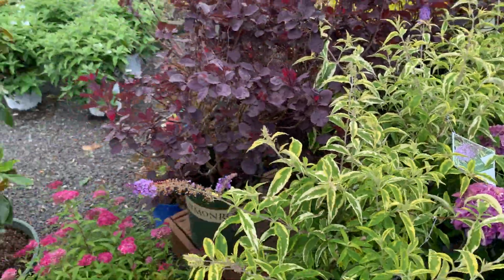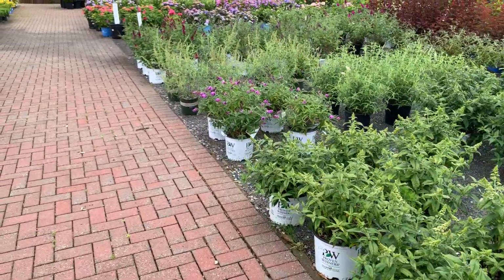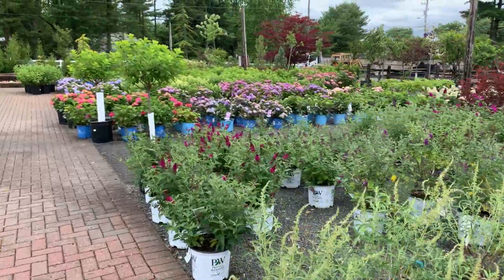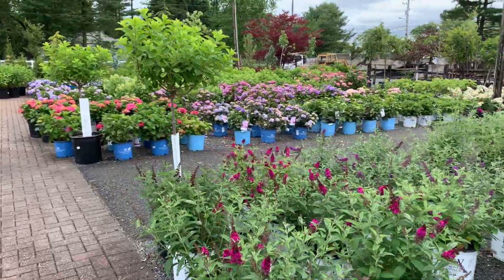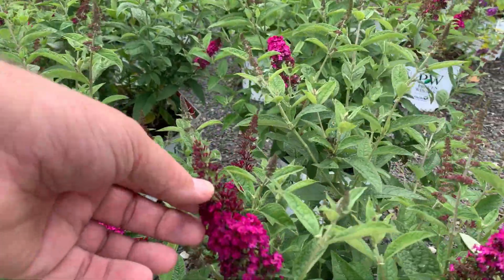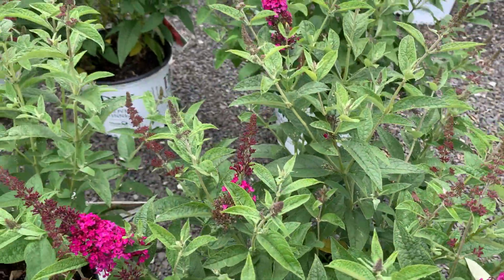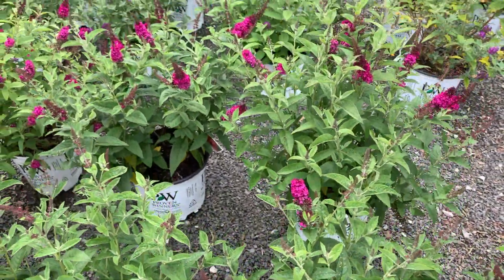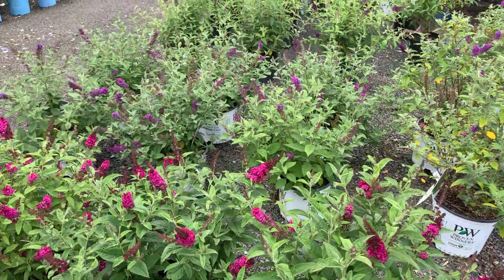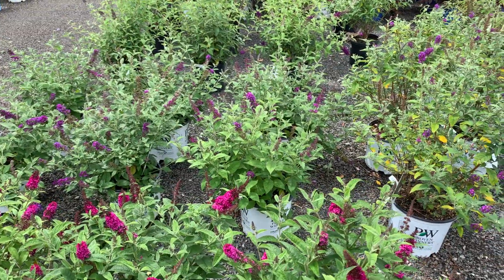You know, the hydrangeas are looking amazing. And since we're talking about butterfly bush, there's the Miss Molly. Now it says it's supposed to be red, but it's more of a magenta. It's as close to a red as you're going to get in a butterfly bush. Very beautiful. And we talked earlier about how there's a dwarf butterfly bush, and a lot of people don't realize there's a dwarf series of different plants.